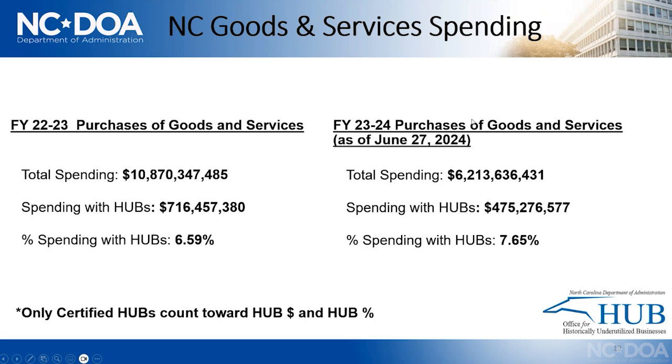Fiscal year 23-24, so that's the year that we're reporting for Q4 right now. This was as of June 27th. We were at $6 billion in spending total, with spending with hubs at $475 million, and the percent at 7.65%. You may be looking at that 475 and comparing it to the 716 going, wow, we're spending a lot less. That's what it shows right there.